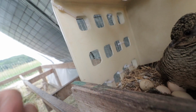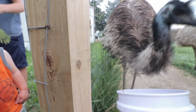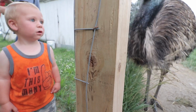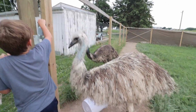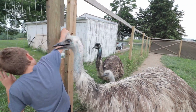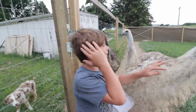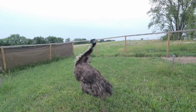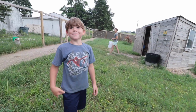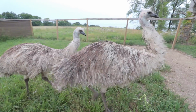All right, you want to come see the emus? Come on, I'll hold you. You want to come with me? No. I got your ear. Gotta move. Run? You want to run? Bamboo, what's up, buddy? Can you make the sound they make? They're drumming.